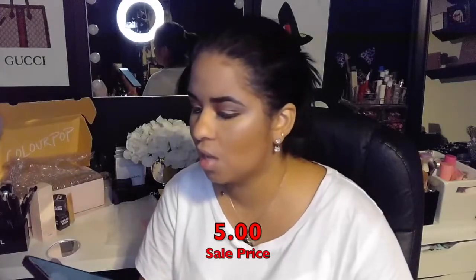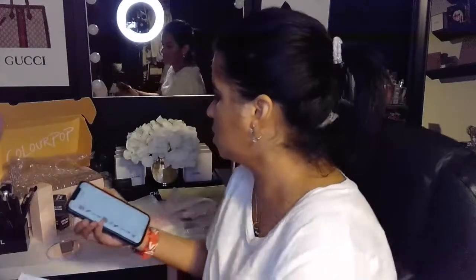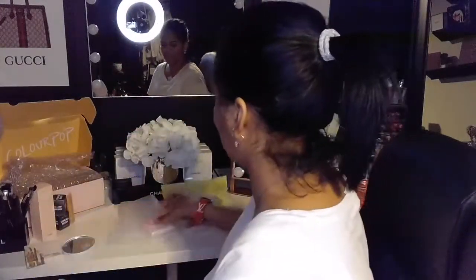Y'all would swear I was doing like freaking brain surgery up in this house today. This is ridiculous how long this is taking for everything. Crossroads, yeah, $5. So it was $10 regular price. So that's this one. I'm trying to decide which one I want to wear today, so give me a minute.